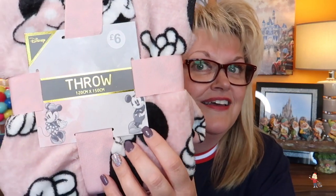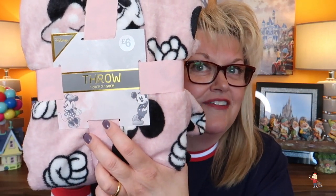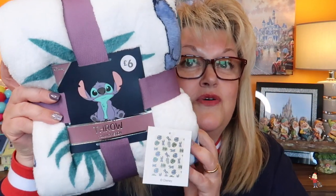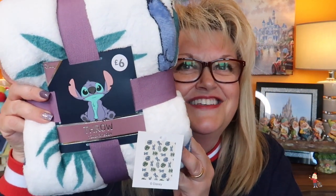We are getting there. So we have a Minnie Mouse throw, £6 again, lovely and thin, pink, and I think there's Mickey on there as well. Yeah, Mickey and Minnie on there. We've got the label, Karen, it tells you. So that's £6. You have got a Stitch throw, £6.